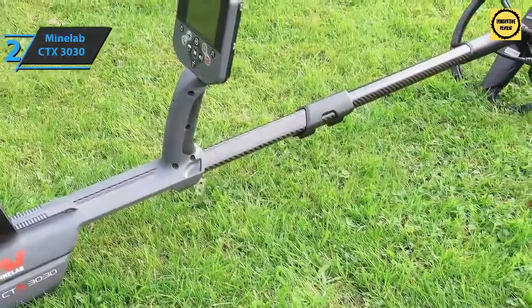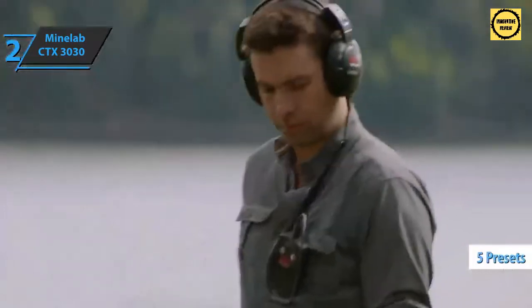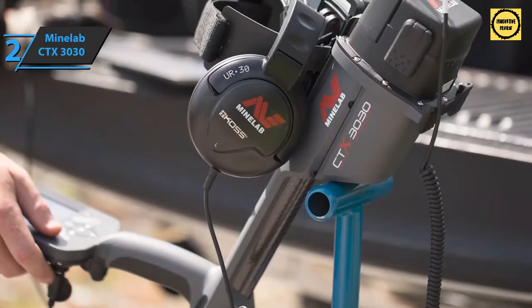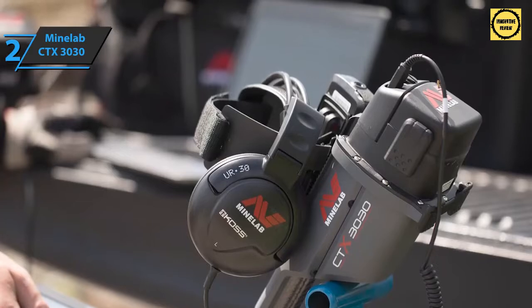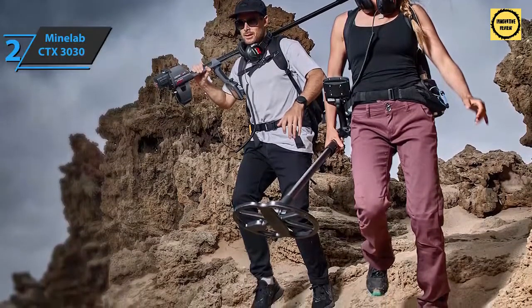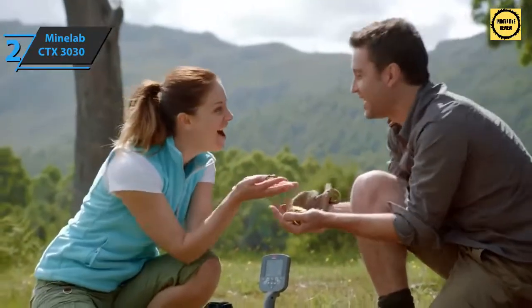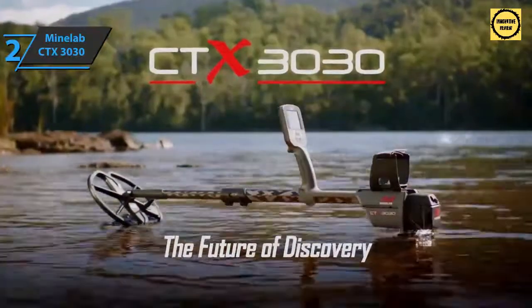Despite its appearance, the CTX 3030 is very intuitive. Its easy plug-and-play start, preset modes, and automatic functions make it easy for beginners to handle. There is also double numerical discrimination that allows for more precision in target analysis, as well as analysis of multiple tones, ranging from bass to treble depending on the nature of the target and your settings. The accessories supplied with the CTX 3030 are the waterproof Minelab DD disc, a pair of headphones, main chargers, and cigarette lighter chargers. Also, a waterproof helmet is available as an option. If you can afford this beast, we say go for it.